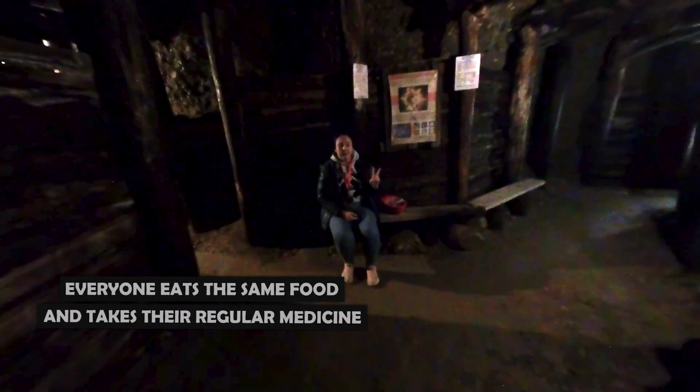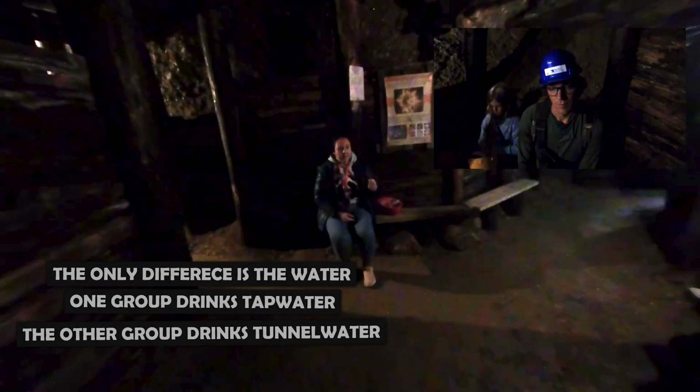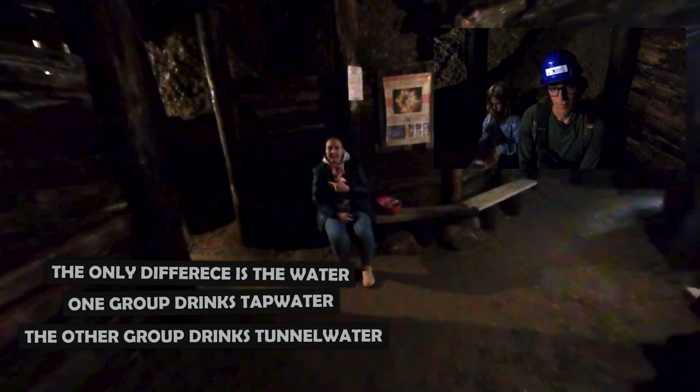Then they split people into 2 groups. And the way was, everybody is eating the same meals, the same food. Every person takes the pills that the doctor says they really need to use. But the only thing different is one group continues to drink tap water from Slovenia, and another group gets this water from the tunnels. For 1 month while these experiments were on, nobody knew what kind of water they drank, so that it doesn't come to the placebo effect.